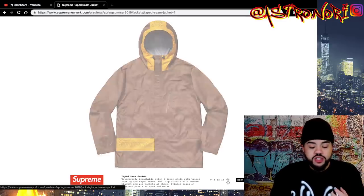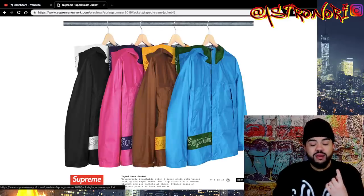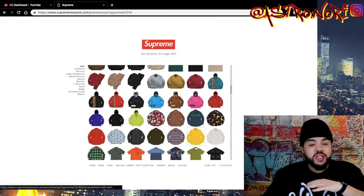The black colorway is pretty simple. That pink is wilding, this pink is tweaking out. We got four colorways out of the four. I like that blue and green and that black color. Besides that, they could hold the rest. Honestly, I'm about to go ahead and get into the shirts, because it's too much, bro.